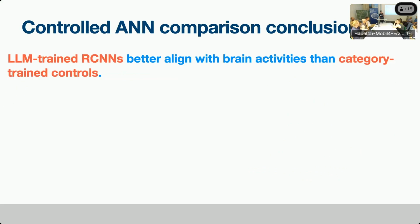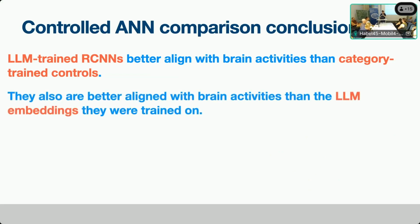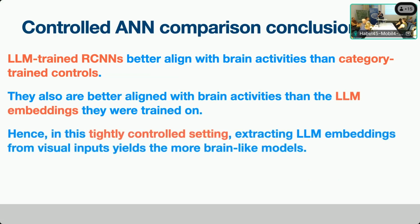So up to now, we were trying to be super well controlled. We were trying to see, I train a model to do what I think the visual system is doing, which is extract this rich linguistic model information. And I compare it with a model that's identical in every possible respect, except in its objective. It has a simpler objective, extracting categories. And we saw that the training to predict LLM embeddings is more brain-like in this case.